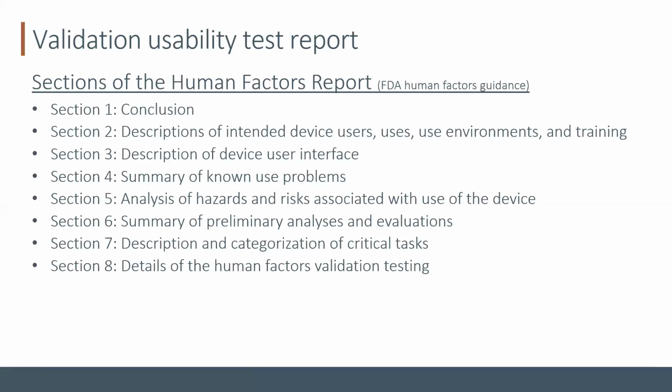Section 6, describing any preliminary analyses, so any formative studies that were done that got us to the point where we are now doing a validation study. Those are really helpful, because the last thing a reviewer wants to see is a product that just has a validation study and has perfect results, because it just doesn't look very realistic. But when you show the process that you've gone through of prototyping and evaluating through different methods and changing the design based on what we learned in those studies, it shows that iterative process that you'd expect that would lead to a product being able to pass a validation study.